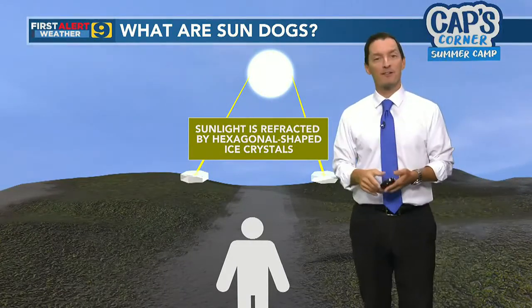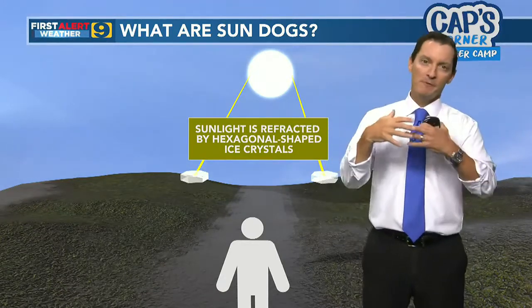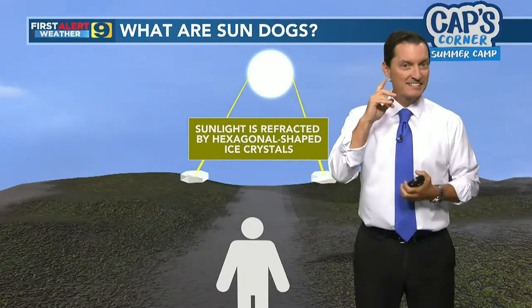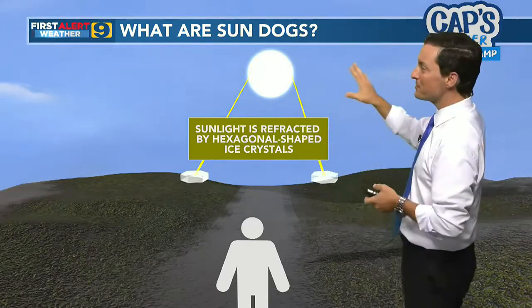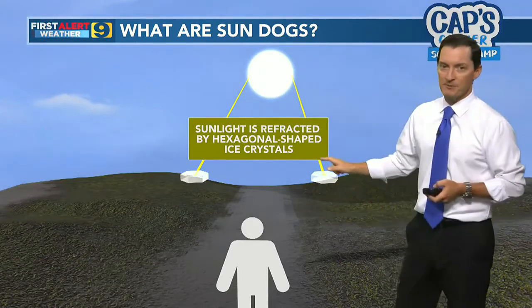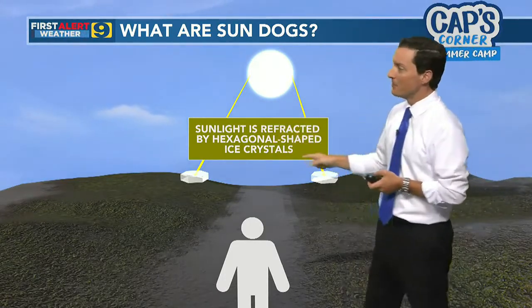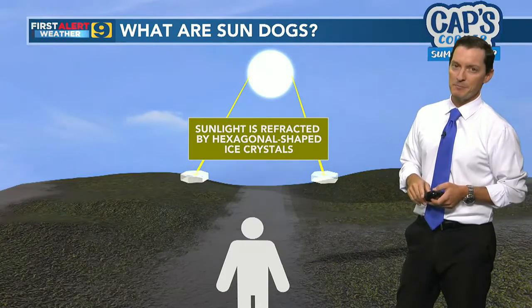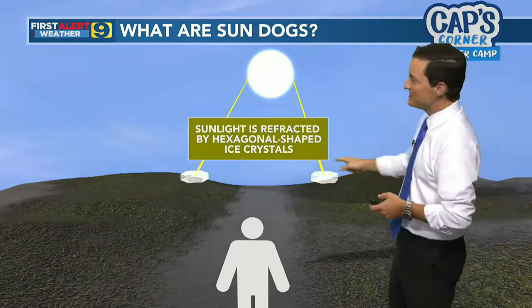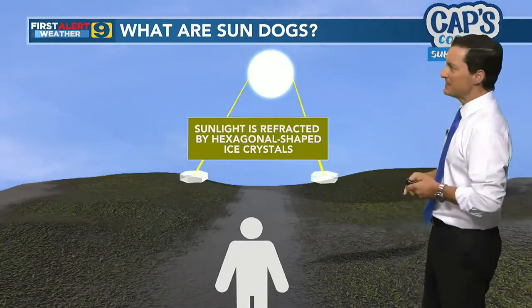Now, if you were with me earlier in the summer, I talked about how some of our clouds are actually made up of ice crystals, and specifically, do you remember what they were called? Cirrus clouds. So these are typically when we have some cirrus clouds around that are made up of ice crystals. Now in this specific case, we're talking about hexagonal ice crystals. Mr. Steve, that's a really big word. What does that mean? Well, a hexagon has how many sides to it? 6, right? So we're talking about ice crystals that have 6 sides to them.